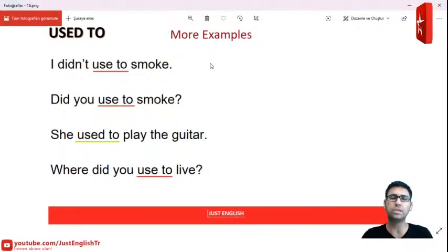Does use for he, she, it. Okay. Used to, doesn't matter which one you use. For all the pronouns, you can use them, all right? It doesn't change. You don't have to add or remove anything just because you use different pronoun, okay?